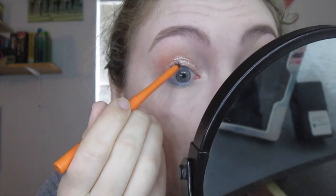Oh god, doing eyeliner is so hard for me. My eyes get so watery. It went on very well. I didn't want an extreme looking liner look today, so this is good. I'm gonna zoom out now and we're gonna get to the face products.